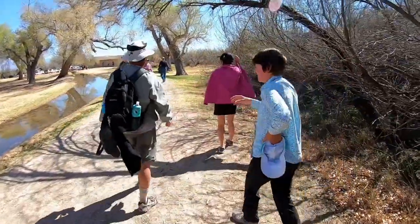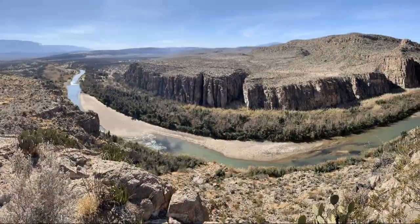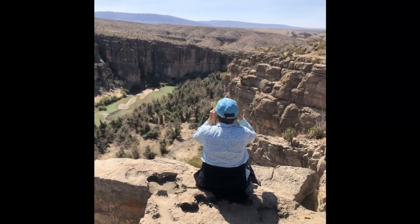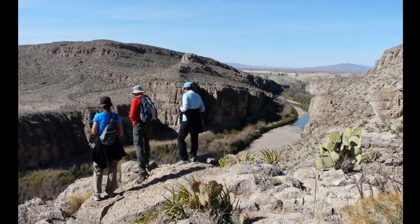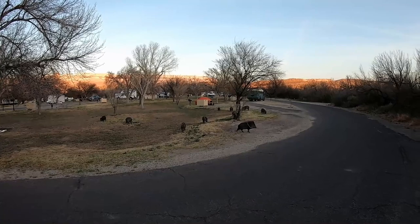2:25, I made it back to the parking lot. Back at the parking lot from our hike to Hot Springs. Got a whole herd of javelinas at our campsite.